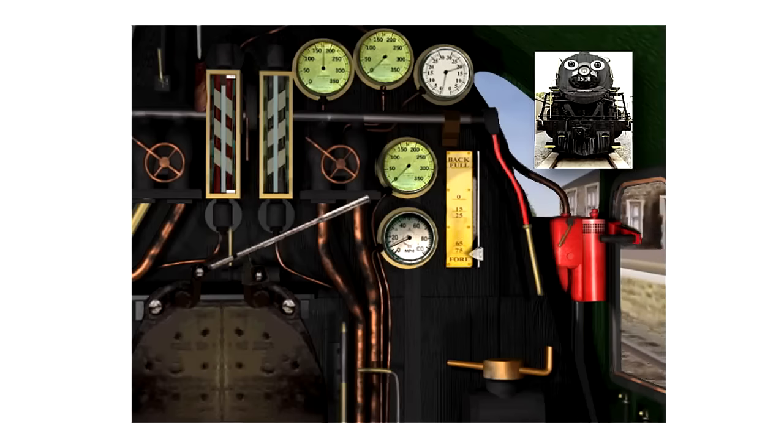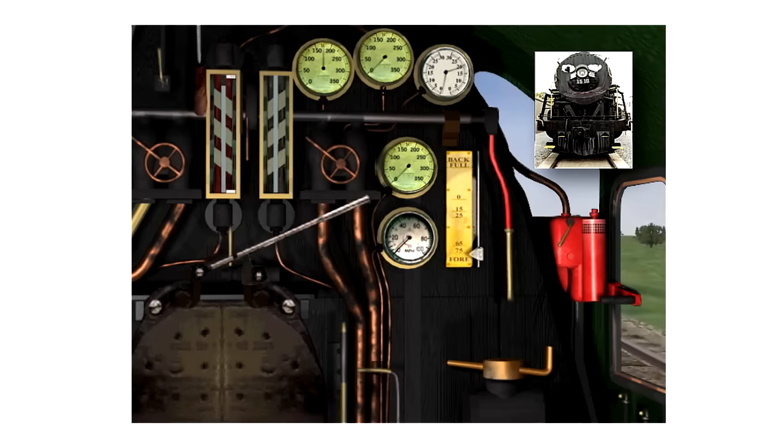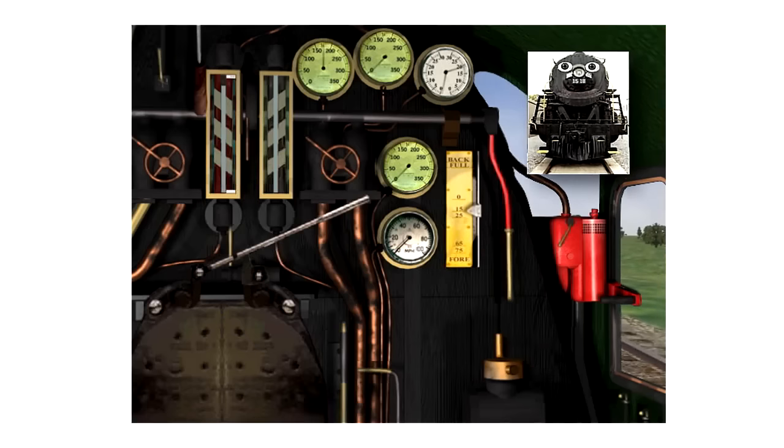Stopping the train is the same, but in reverse order. The throttle is pulled back and the brakes are slowly applied and we're slowing down. Once the train is stopped, the Johnson bar is placed in the neutral position. And that's all there is to it.